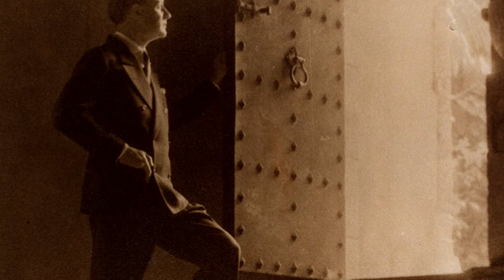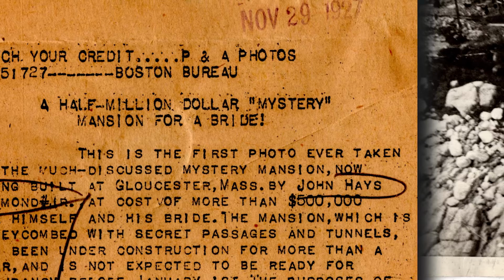Did you know that John Hays Hammond Jr. built a secret wine cellar in Hammond Castle Museum? While stories about secret rooms and passages inside the castle are more legend than fact, there are some exceptions.